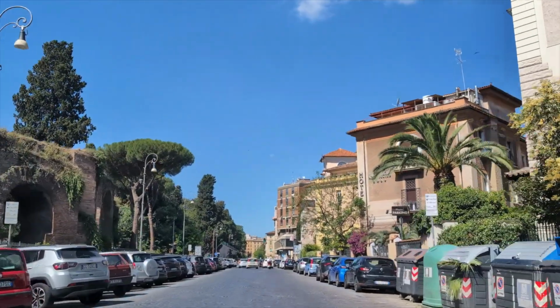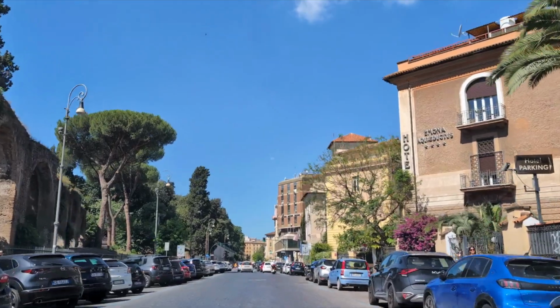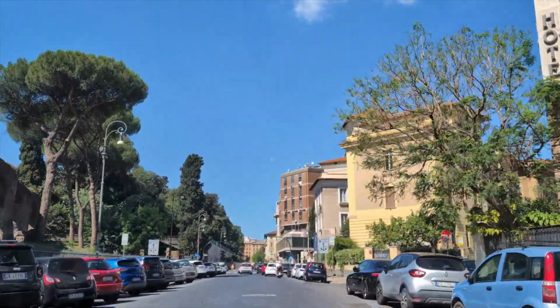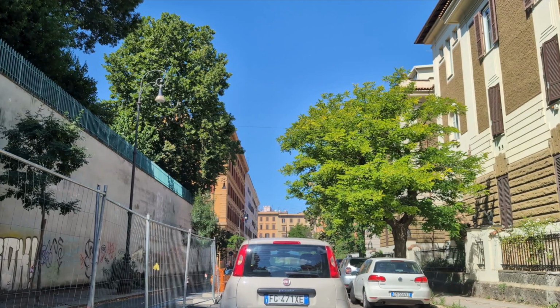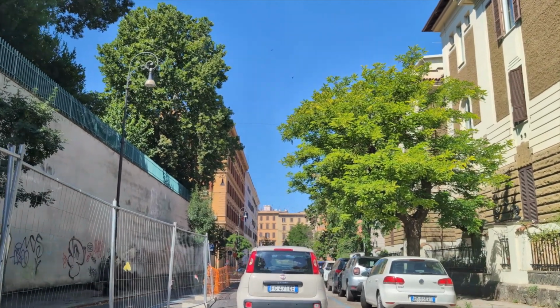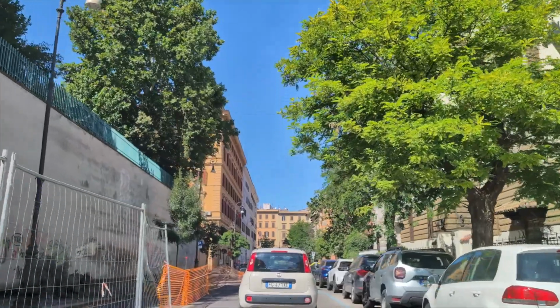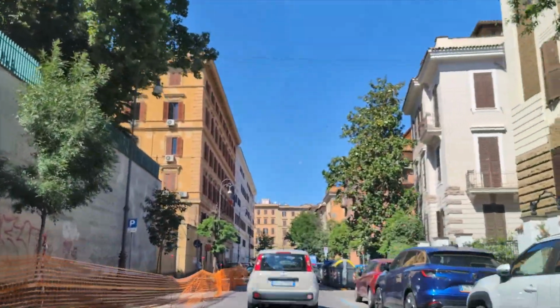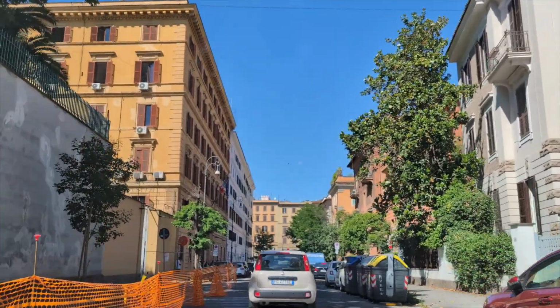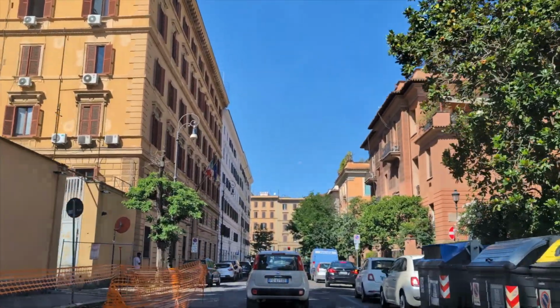Now we're getting more to the centre of Rome. I can already see Roman ruins. Woohoo! We're stuck in another traffic jam in Rome here, and I'm going to say something extremely controversial. I think it's really quite easy to drive in the centre of Rome. I expect you didn't think you would hear that, did you?